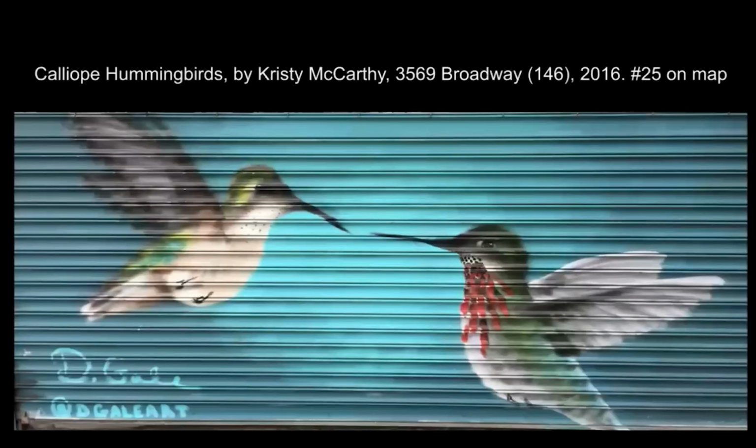So we're going to start our virtual walk with these Calliope hummingbirds by Christy McCarthy. So this bird is a perfect one with which to start for two reasons. First, it's one of the smallest birds in North America, measuring only 3 inches long and weighing well under an ounce.